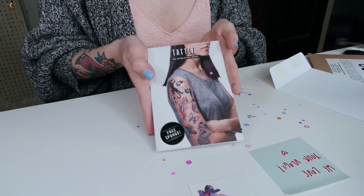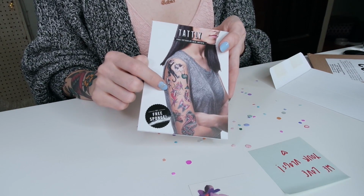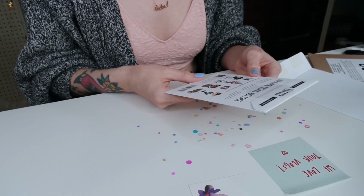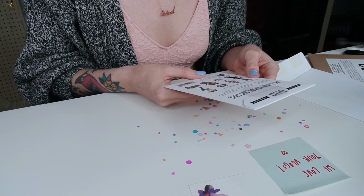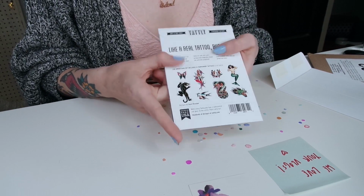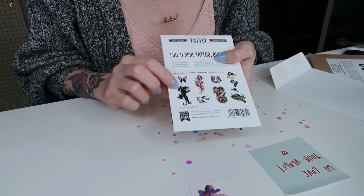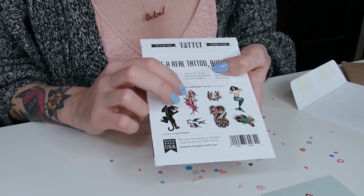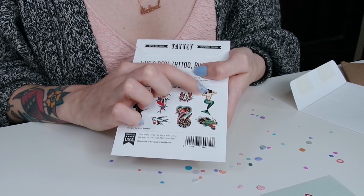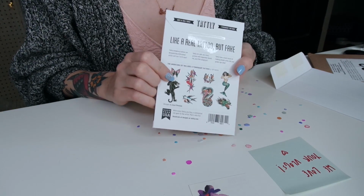In here is all of the Jessi Preston collaboration tattoos. On here it says, like a real tattoo, but fake. Temporary tattoos are designed by professional artists and last 2 to 4 days. Tattly is safe, non-toxic, printed with vegetable-based ink. Tattly has a track record of making people smile, kids and grown-ups alike. The American set includes 8 temporary tattoos, 1 of each. So you can see there is a traditional butterfly, panther, a swallow, and a knife going through the heart, cobra, horseshoe, mermaid, and dragon. This dragon is pretty sick.